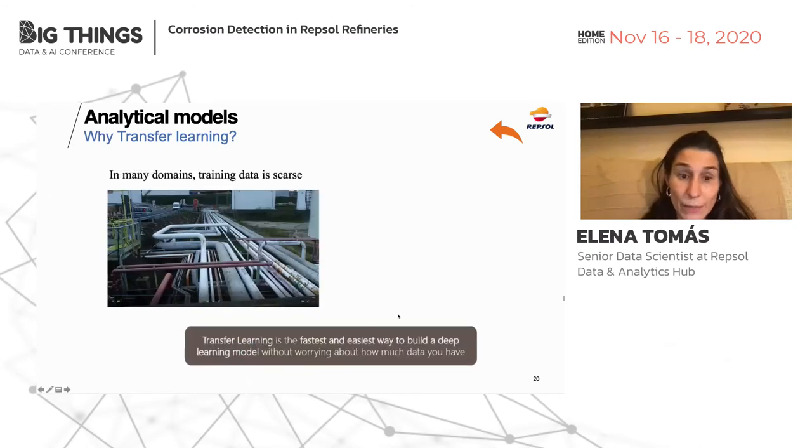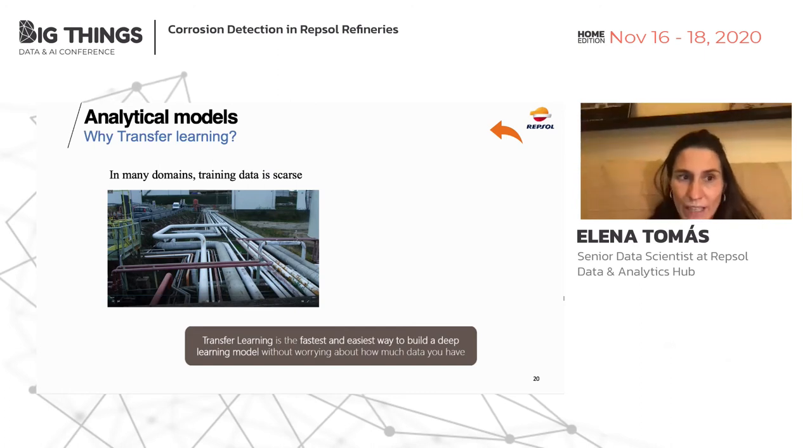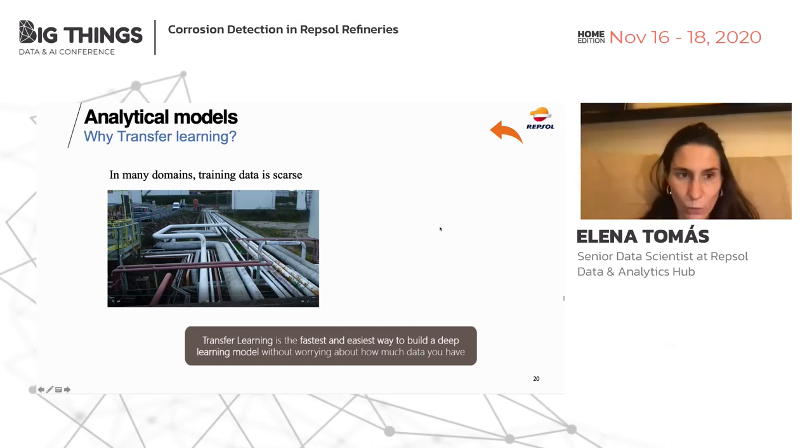Apart from that, the other advantage of transfer learning, as I've already mentioned, is that in many domains, not only in this project, training data is scarce. At the end, all our companies are under the digitalization program, but to make it a real data-driven company with the size that it is, we have to start little by little, and we don't always have all the data that we would wish.